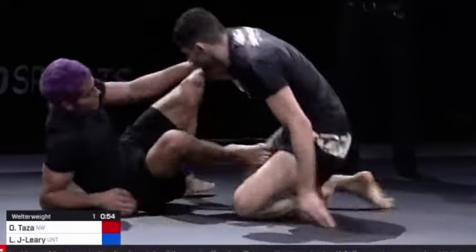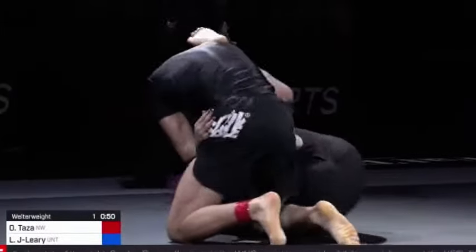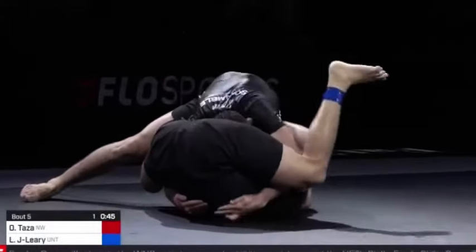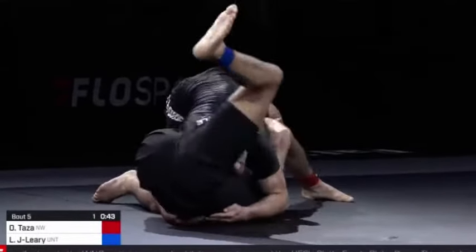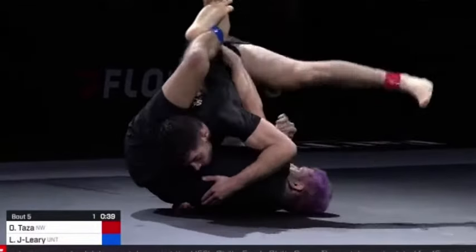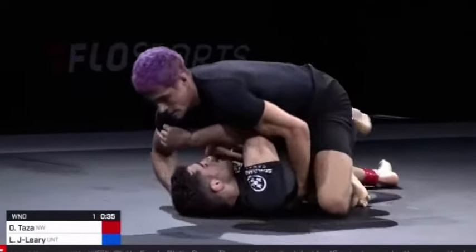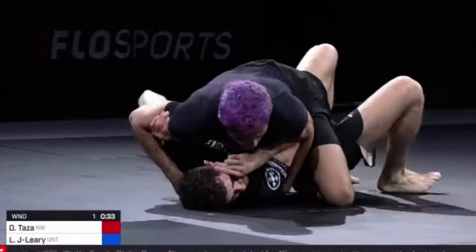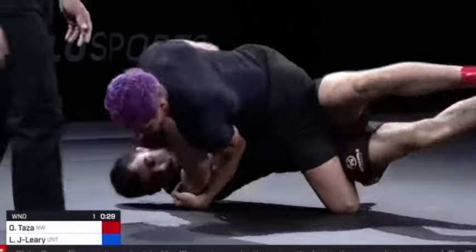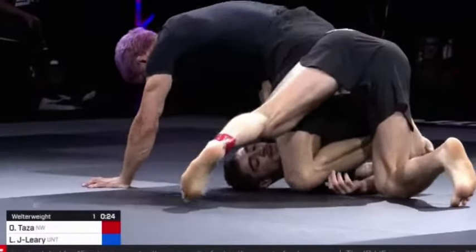1 minute left in this match now. We've seen Jones-Leary play exclusively from the guard position, even when offered the opportunity to attack from top. He has decided to work these guard attacks that he has. Taza is trying his best to move forward, but look at this, there is another beautiful counter there from Levi Jones-Leary, taking the mount with a little over 30 seconds. Taza was pushing forward in search of a strong position, and Jones-Leary had the perfect counter to that pressure.